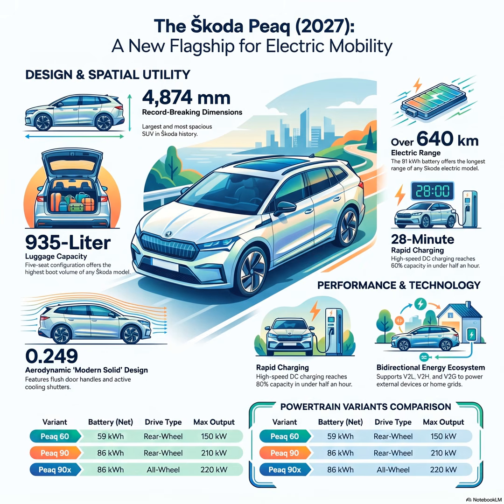Picture a 300-pound linebacker performing a flawless, physics-defying ballet routine. Right, which shouldn't really be physically possible. Exactly. But that is exactly the trick Dakota is attempting to pull off with their massive 2027 Peak. Today on this deep dive, we're unpacking our sources on this newly revealed electric SUV. Our goal is to see how it balances heavy-duty family pragmatism with cutting-edge tech and luxury.